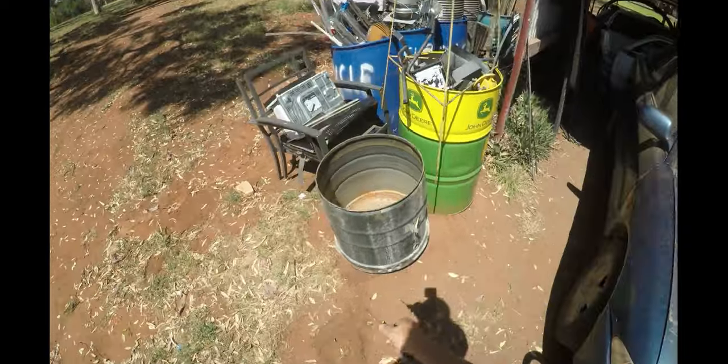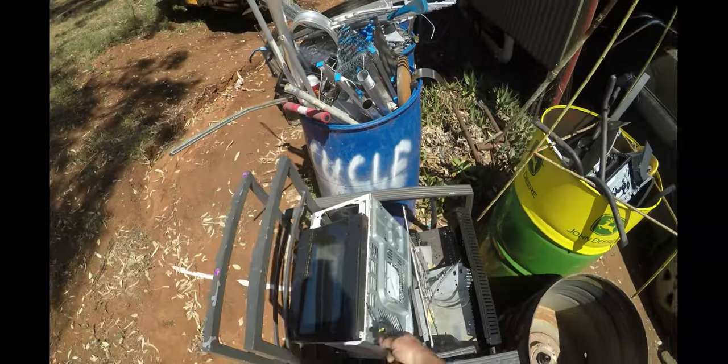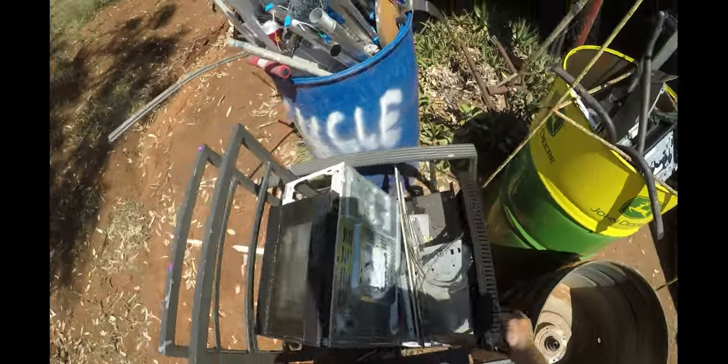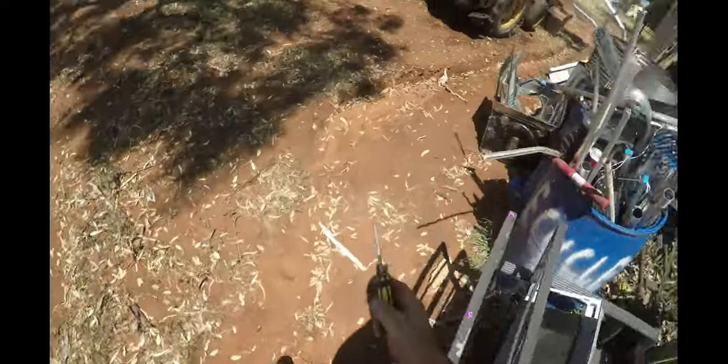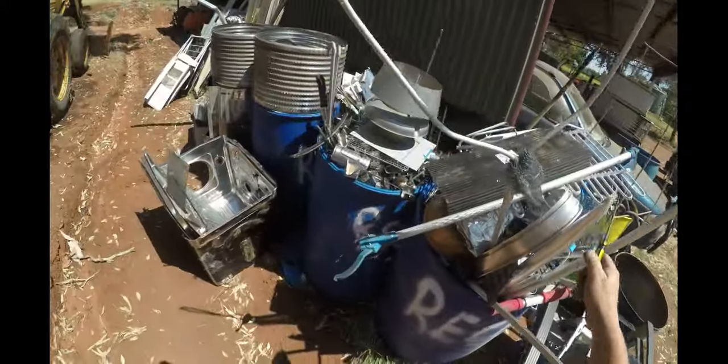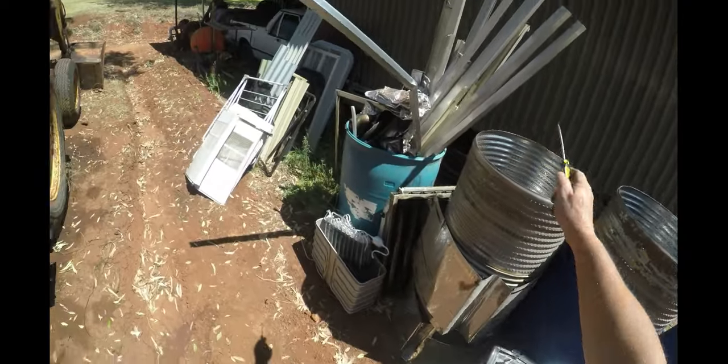See all my steels here. Chairs are alloy. Microwave will go on this load. All this stuff will go on this load. Or I'm just doing the steel. This is a drum of aluminium. Drum of stainless, another drum of stainless, more stainless here, aluminium, more steel. So that'll go as a load.